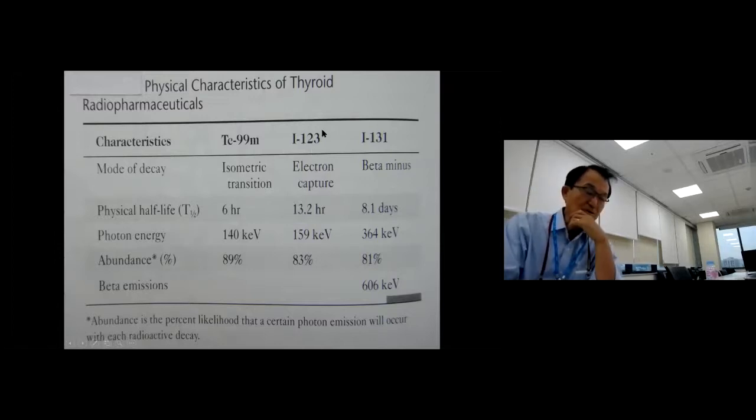As you know, iodine-123 is produced by cyclotron. Technetium-99m is produced by generator. So it's much cheaper.